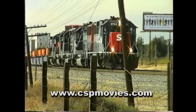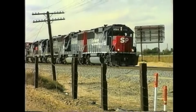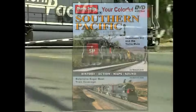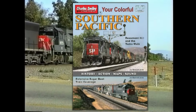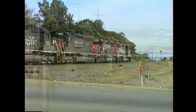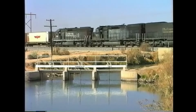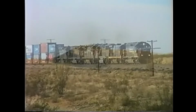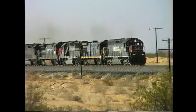Your Colorful SP visits the Yuma Main Line, covered from Yuma, Arizona to Colton, California, as well as many other fascinating locations from 1991 to 1995. The heat and sand on this line tested man and equipment since the 1870s, but watching the SP trains racing through this area, you would think that it had all been easy.